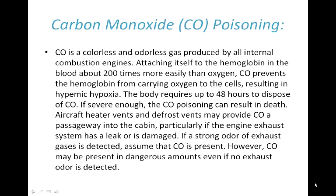Carbon monoxide poisoning. Carbon monoxide is a colorless and odorless gas produced by all internal combustion engines, attaching itself to the hemoglobin in the blood about 200 times more easily than oxygen. Carbon monoxide prevents the hemoglobin from carrying oxygen to the cells, resulting in hypemic hypoxia. The body requires up to 48 hours to dispose of carbon monoxide. If severe enough, the carbon monoxide poisoning can result in death.